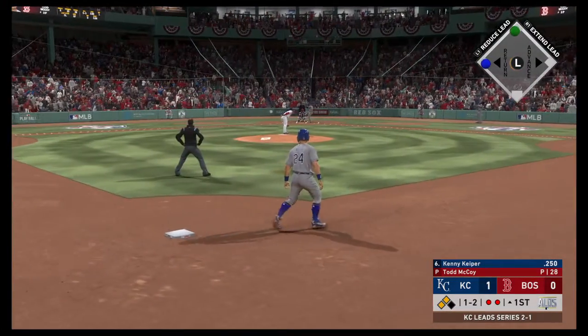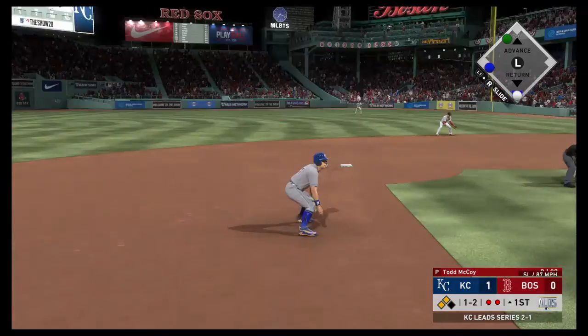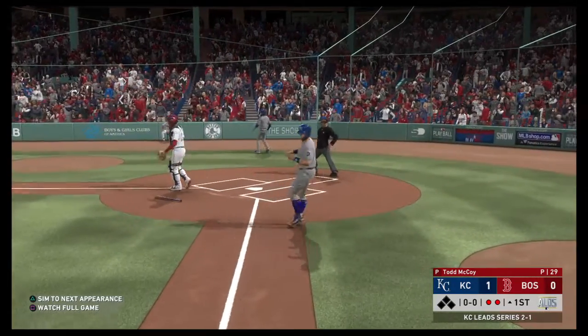So digging in now, Kenny Kuiper, and a great chance here for Kansas City to add on in just the first inning. Kuiper. Come on, Kuiper. Skied into straightaway right. Dang it. Byrne is going to have room out there as he puts this away. Well, we're up 1.